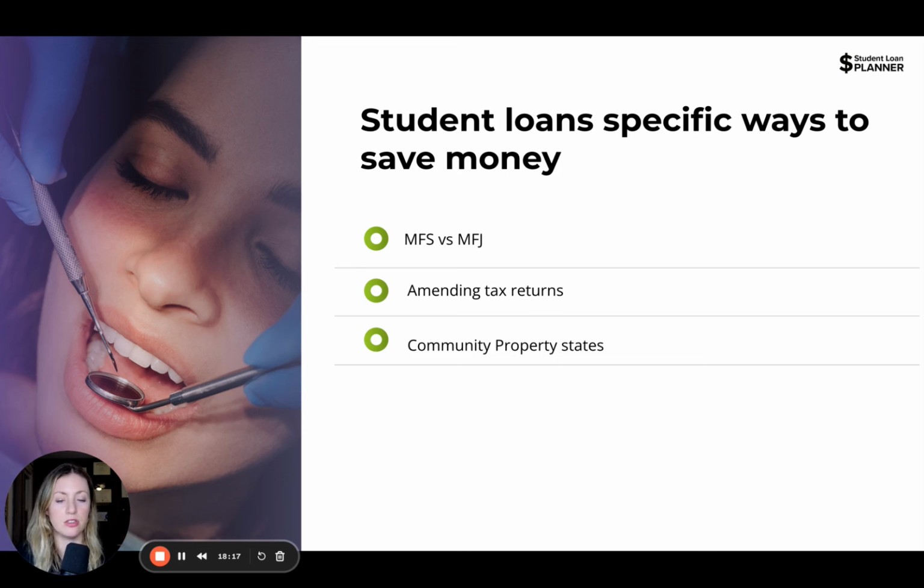Now, to the tune of this, amending tax returns could be something that you do. Amending a return is allowable up to 3 years in the past. So, let's say, last year you filed taxes separately.